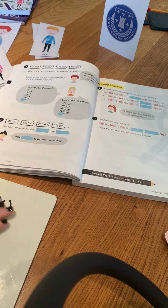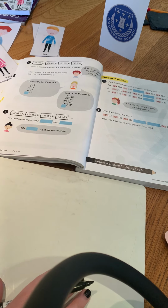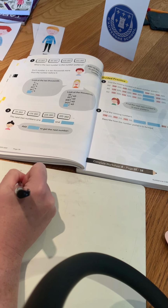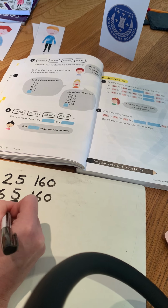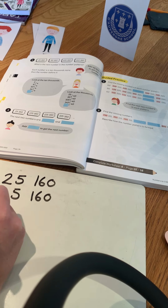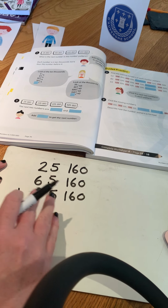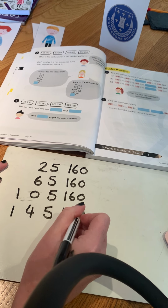Elliot and Hannah look at something that's a little bit different. They've still got 160 at the end of their numbers, so they know that that's going to stay the same. But not only are their 10,000 numbers changing, sometimes they're changing into 100,000s as well. So they have here 25,160, 65,160, 105,160. See how I rubbed that one out then? It's really important that you keep numbers in their correct place value. 145,160.